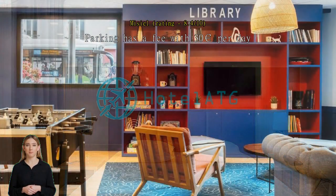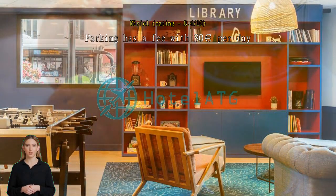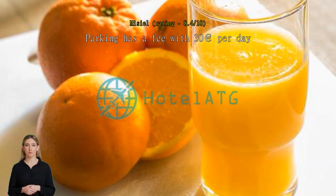Additionally, we were surprised to find out that parking came with an additional fee, which wasn't mentioned in the hotel's listing. Most hotels either offer free parking or clearly state the cost up front, so this was an unexpected expense.